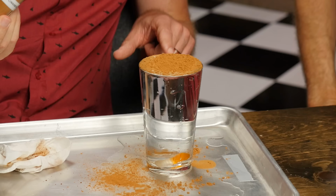We've created, this is like a drink at a bar. Would you like water with cinnamon on top of it? This is how islands are made. You ever been to Hawaii? Whoa, whoa, whoa. Now, look what's happening there. There's a stream. Whoa. It's all flowing.